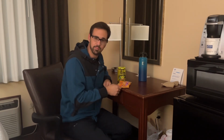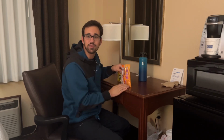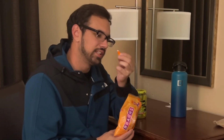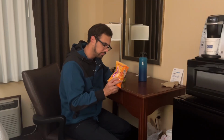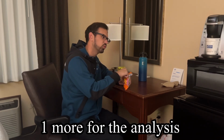I haven't tried one of these in probably a couple of years now. So I'm going to try one. I'm going to see if I like it or not. If I don't like it, I'm literally just going to throw this entire bag away. Got it. It's candy corn smell. The kernel here. One more for the analysis.